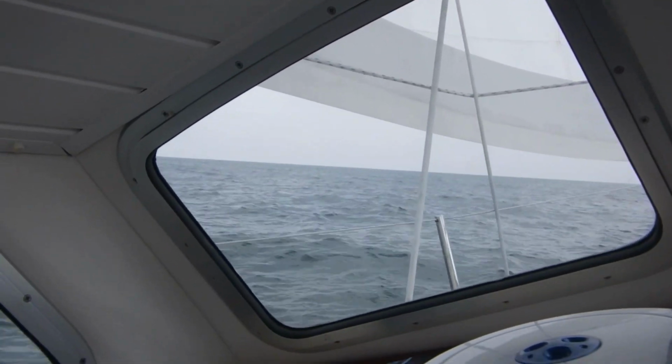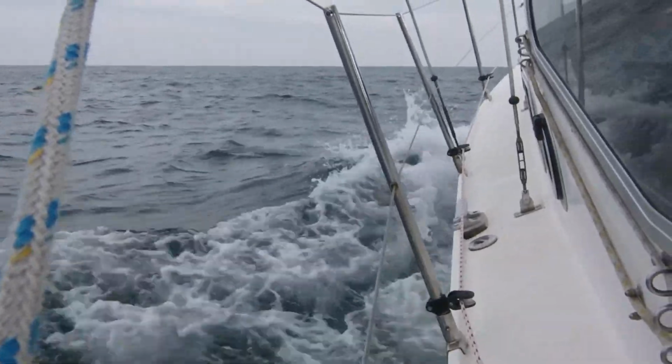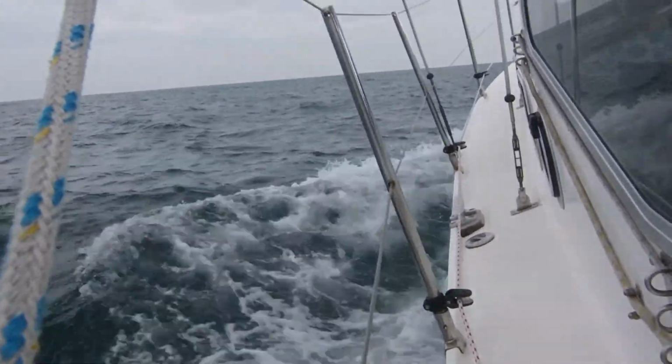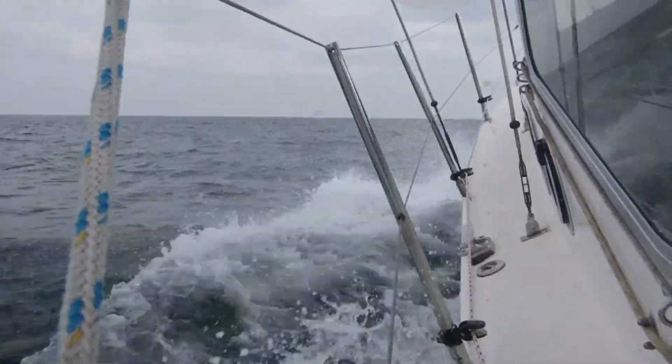Well, it wasn't too long before the wind came round enough for us to get the motor off, and then she started slipping into it. But the waves started getting a little bit bigger and bouncier until something really strange happened.